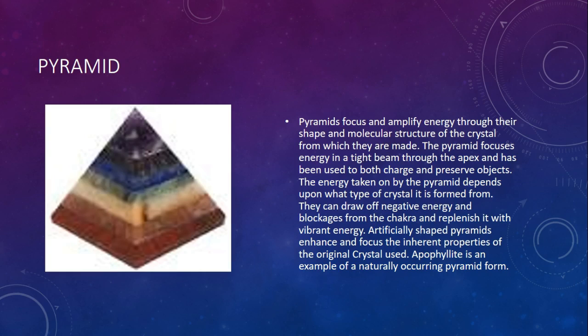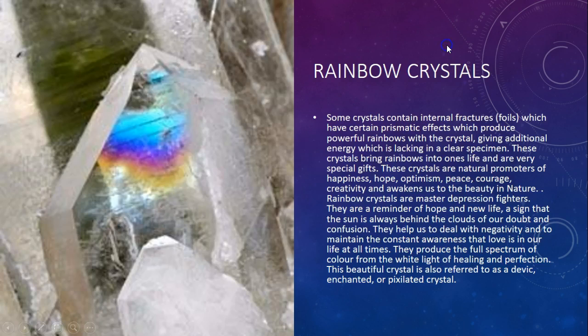They can draw off negative energy and blockages from the chakra and replenish it with vibrant energy. These are obviously artificially shaped. Pyramids enhance and focus the inherent properties of the original crystal used. Apophyllite is an example of a naturally occurring crystal form. So there you go. You can get apophyllite in a natural pyramid shape, but chakra ones and most other minerals will have been formulated by man and don't actually grow like this.